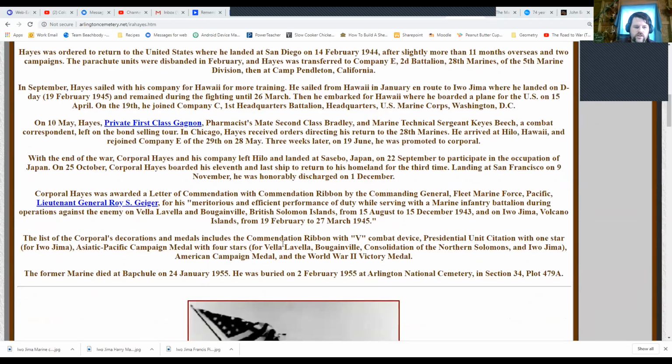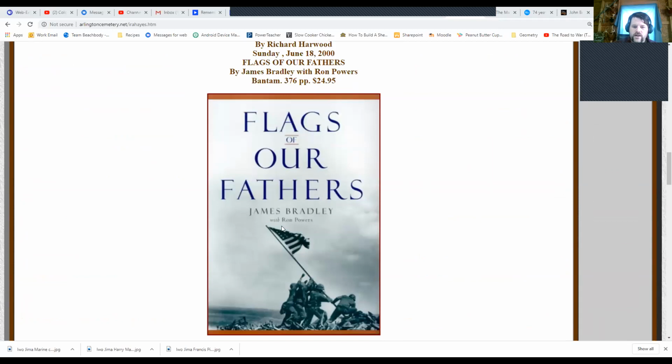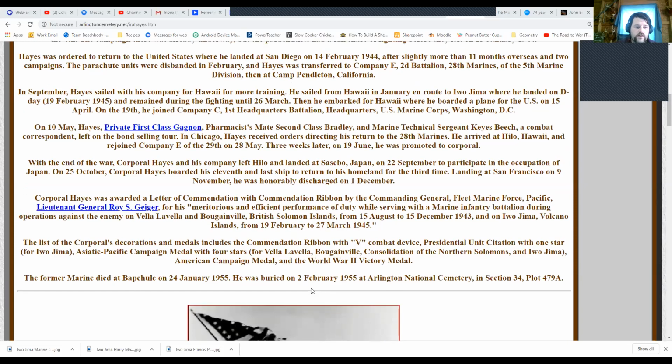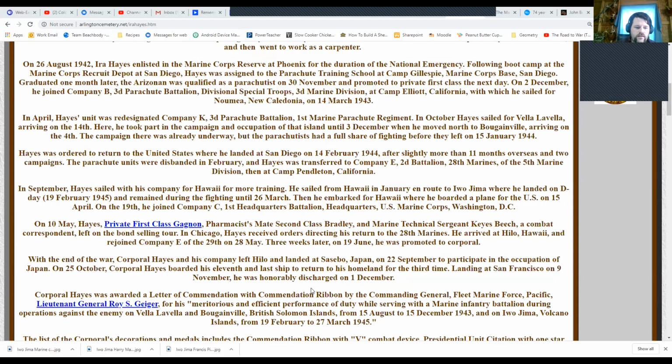This information here is based off of a book by James Bradley named Flags of Our Fathers. Maybe some of you have read it, about the Battle of Iwo Jima and the men who raised this flag. It's a great book. The problem is that James Bradley is the son of John Bradley, who was a Navy corpsman. And James thought that his dad, John, had been one of the flag raisers, because many people thought he was.